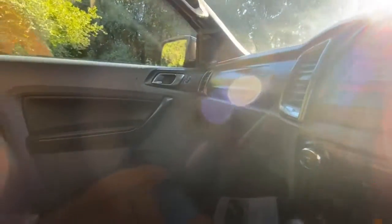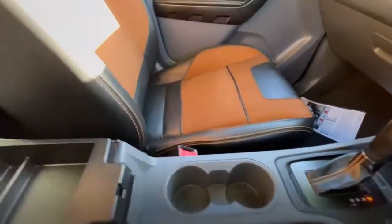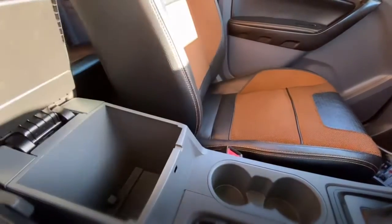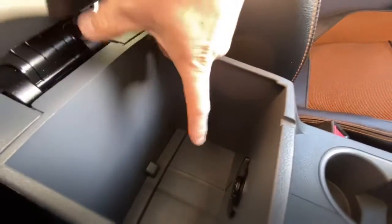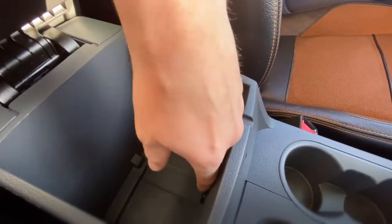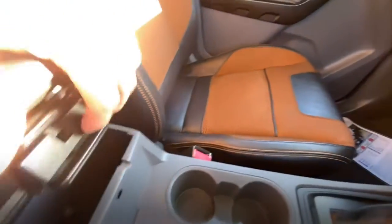Everything's nice and clean. It smells nice inside as well, doesn't smell like it's ever been smoked in, which is good. Cup holders in the front. Under your armrest you've got your coin holder at the front, lift that up, and then inside you've got the main thing. There's a little vent there. If you've got your air conditioning on, you can switch that over, your heating or whatever. Put your can of drink in there, your sandwiches or whatever, to keep it cool along with your aircon.